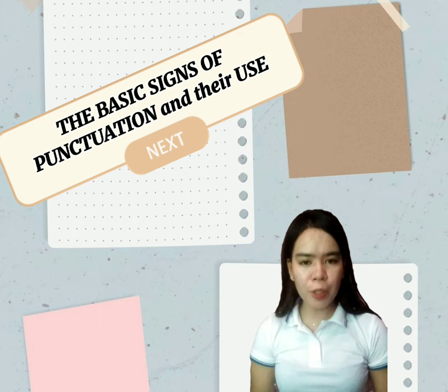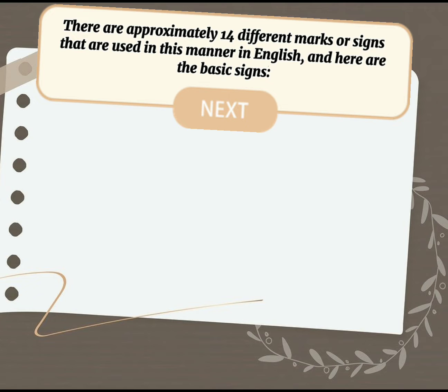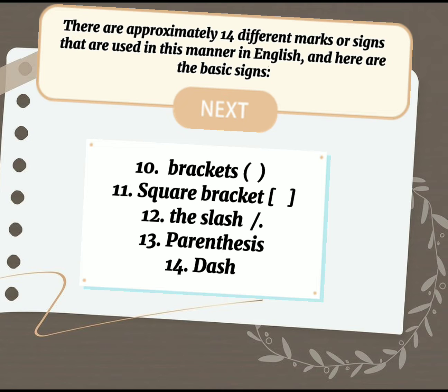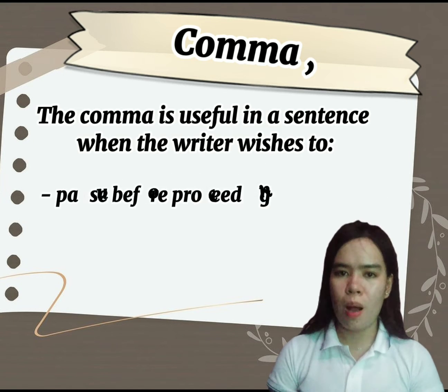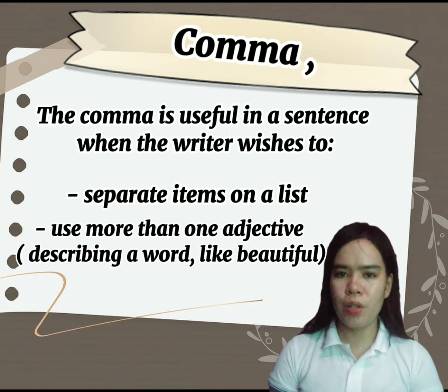Now, let us move on to the next part of my report, which is the basic signs of punctuation and their use. There are approximately 14 different marks or signs that are used in this manner in English, and here are the basic signs. Comma, it is used to show a slight pause. It is used to group words that belong together and to separate those that do not. The comma is useful in a sentence when the writer wishes to pause before proceeding, add a phrase that does not contain any new subject, separate items on a list, or use more than one adjective describing a word like beautiful.